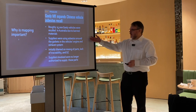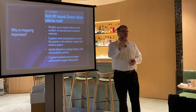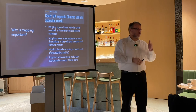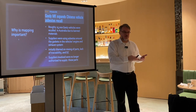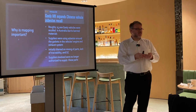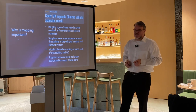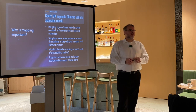So ultimately, somebody in Australia found out, and they had to recall all of the vehicles. They had to go through their supply chain and understand who was doing it where, and ultimately found that it was a sub-supplier. It wasn't even the actual supplier they thought they were getting the product from, but a sub-supplier that was doing this and created all of these challenges. Ultimately, that supplier was kicked out of the network, and Geely put in a lot more traceability and documentation into the supply chain.